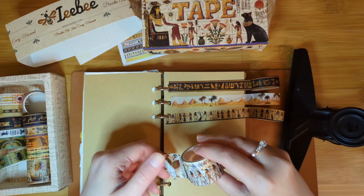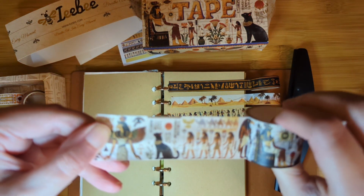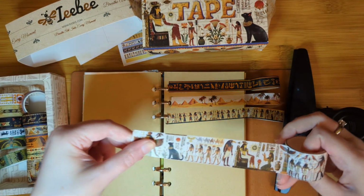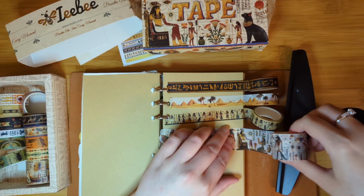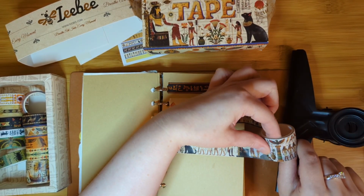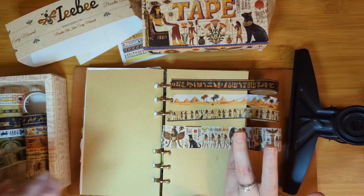There are 2 thicker rolls in this set. Thought you'd want to see this nice up close. We've got some Egyptian folks in costume. We've got a cat. There's so many things in this. This could even be fun for collages. You can cut this out, and I peeled it too far. It's going to be one of the problems. But this will be great to make some images and things like that.